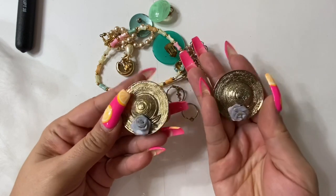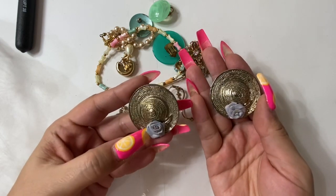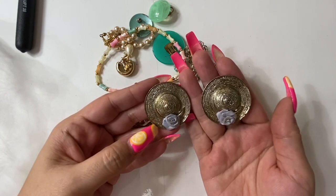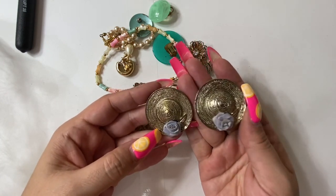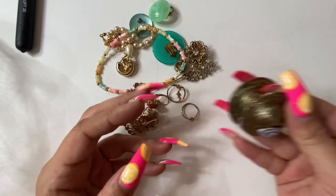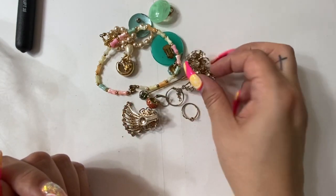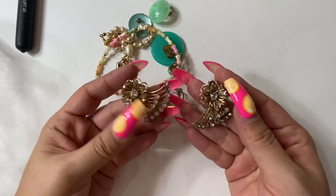The bow is a little dirty. I'm wondering if I can wash it, I don't know if that'll do anything, but I'll see. If I can clean them up a little bit, I'll sell them for like 16. And then I see the match for this right here.